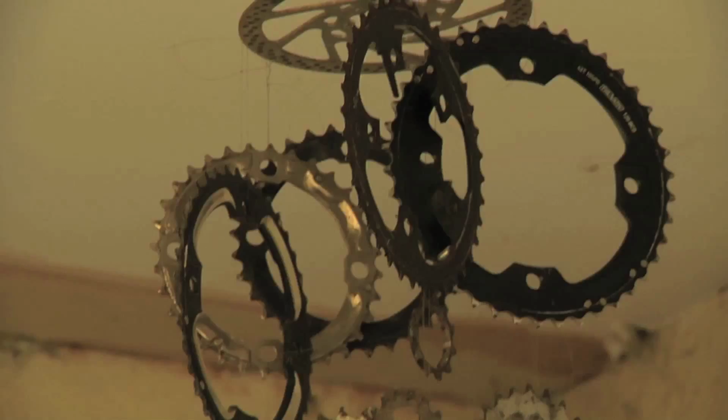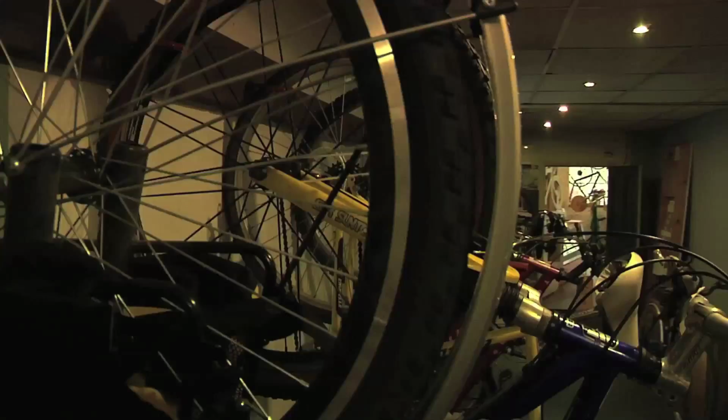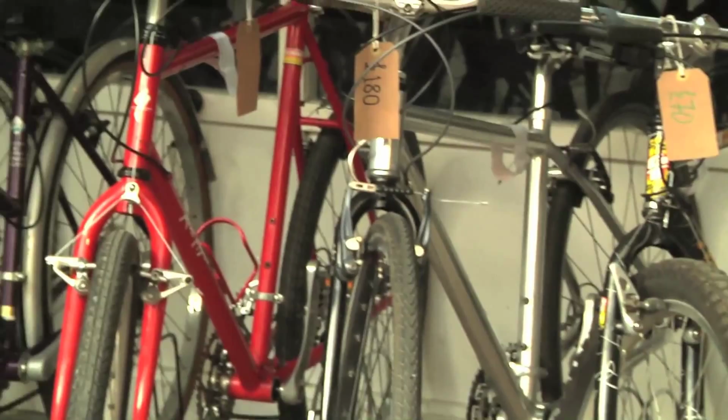And it's telling that story, I suppose, of the bike. This is what it was like, and this is how it cleaned up, and this is where it's gone on. So yeah, this is where we then put the bikes for sale. So as you can see, the price depends on the sort of bike it is.